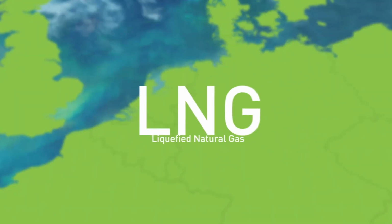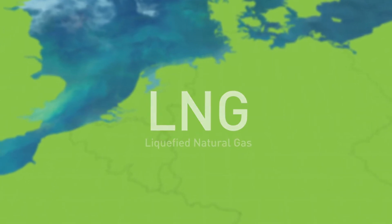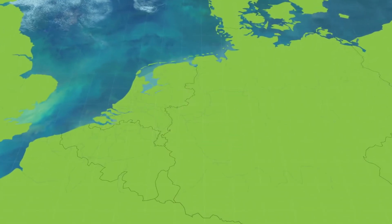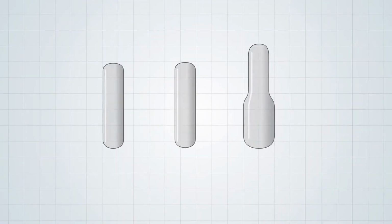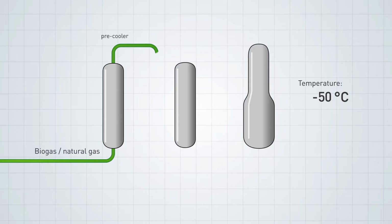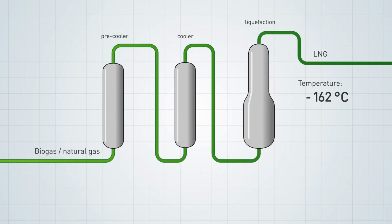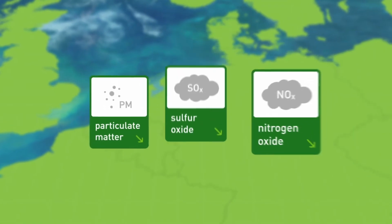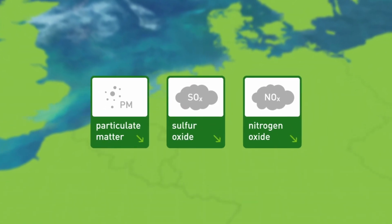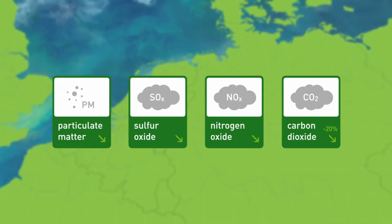Liquefied natural gas, or LNG, is a cleaner fuel than diesel or fuel oil and offers an alternative for heavy freight transport along roads and inland waterways. LNG is gas that is cooled to -162 degrees Celsius until it becomes a liquid. The volume shrinks by a factor of 600. The use of LNG as fuel reduces particulates and emissions significantly. Carbon emissions go down by 20% as well.